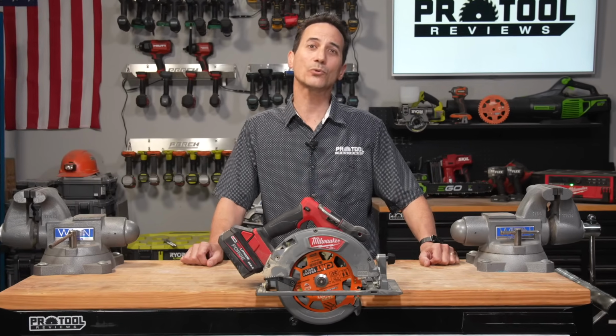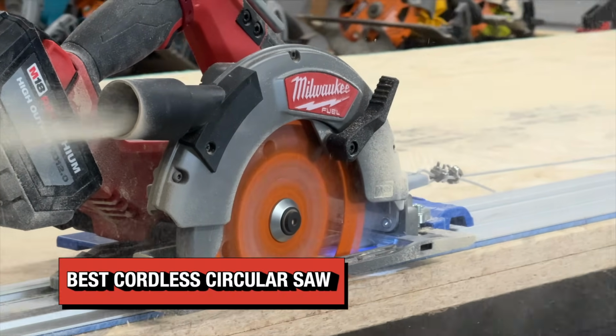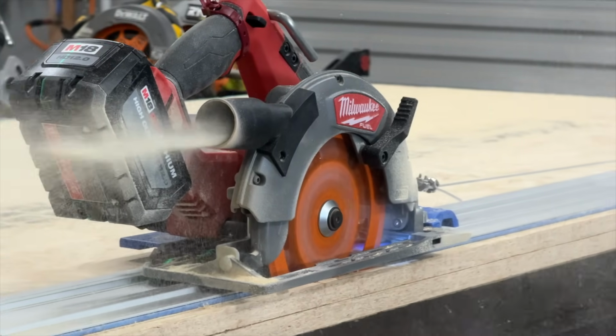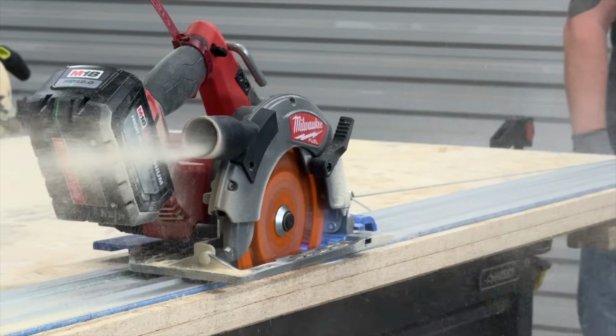And finally, the best cordless circular saw of the bunch, the Milwaukee M18 Fuel 2732. Milwaukee remains our overall best cordless circular saw for good reason. While other saws might beat it out in one of our tests or some of the other metrics, this brushless saw outperforms everyone as the sum of its parts.